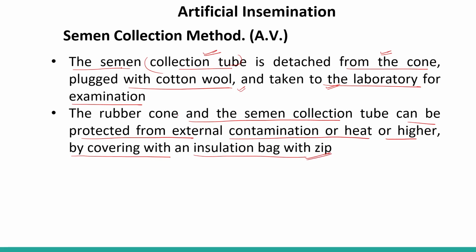So now this particular rubber cone and the semen collection tube should be protected from external contamination or heat by covering them with an insulation bag, and there should be a zip also so that no external contamination can contaminate this tube.